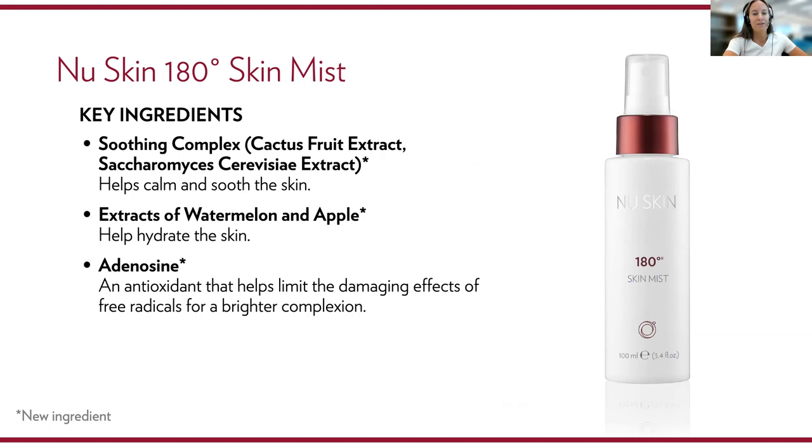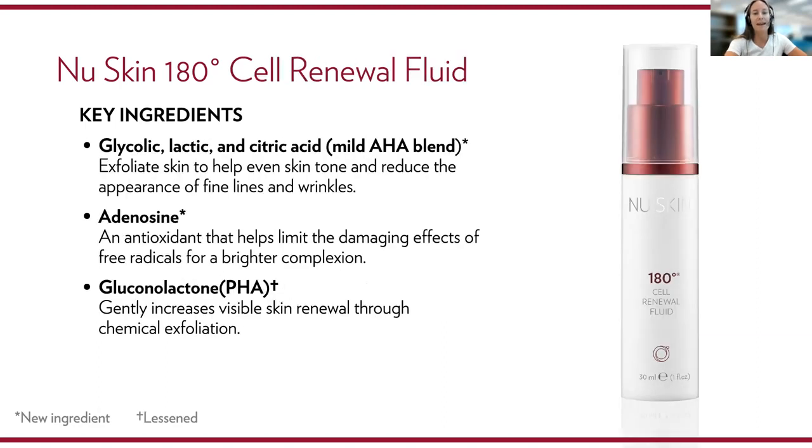So then we move on to the Nu Skin 180 Skin Mist, and it has always been positioned not only as a toner, but as a preparatory step between the vitamin C in the face wash and the hydroxy acids in the cell renewal fluid. This product helps to calm and soothe the skin, but we've added some cactus ferment for this and extracts from watermelon and apple fruit to help provide hydration. And this hydration helps maintain the structure of the skin's moisture barrier, which can help offset sensitization. Plus, the adenosine was added to the formula for some additional antioxidant protection to help brighten the skin. Next slide.